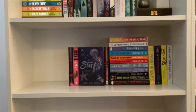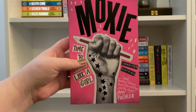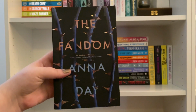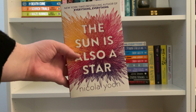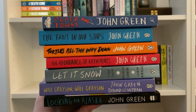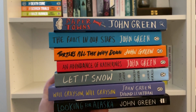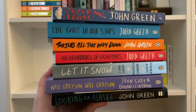Angie Thomas, The Nowhere Girls by Amy Reed, Moxie by Amy Poehler, Starfish by Akemi Dawn Bowman, The Fandom by Anna Day, The Sun is Also a Star by Nicola Yoon, Everything Everything by Nicola Yoon, Paper Towns, The Fault in Our Stars, Turtles All the Way Down, An Abundance of Catherines, Let It Snow, Will Grayson, and Looking for Alaska, all by John Green.